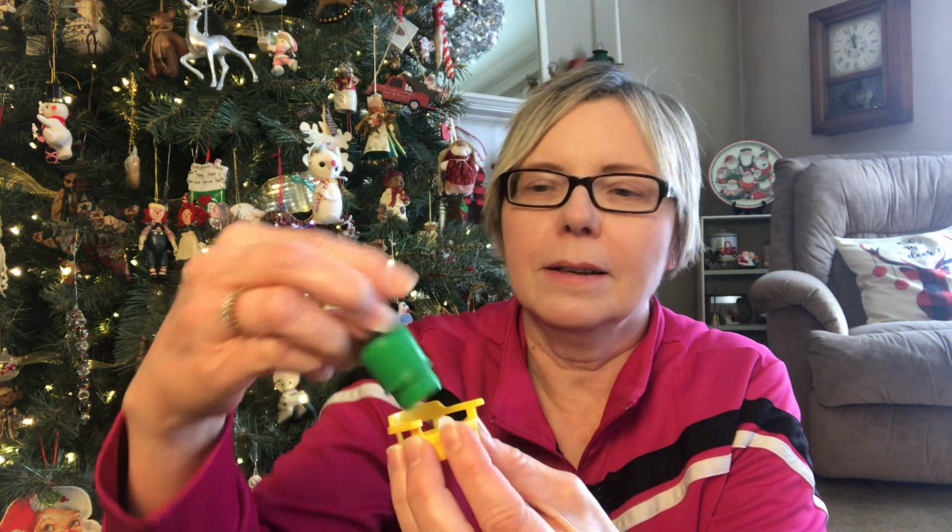Now I have a little funny story for you. When I opened my stocking, this little chair and this little dad were in it, and I asked my husband, where did you get these? Because I already had it. And he said, well, I don't know, I just picked up everything there. Maybe I got some stuff I shouldn't have. So this is not a Christmas present. And then he goes, there might be more.